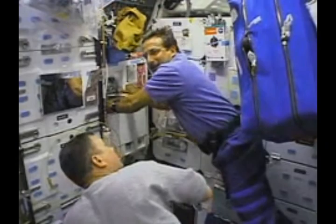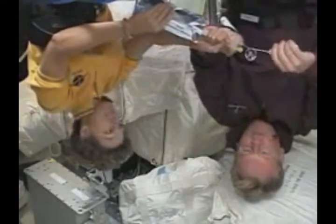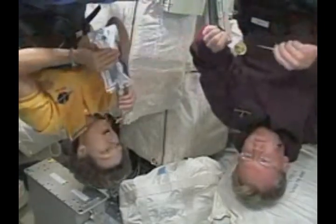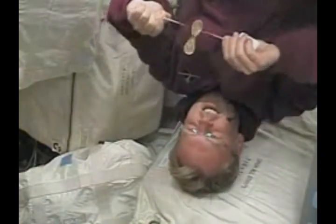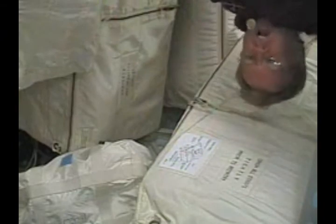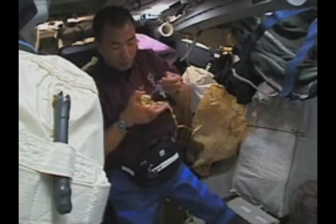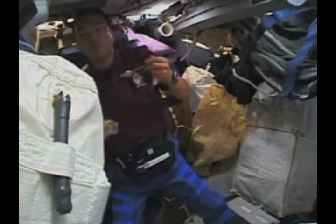While she was doing that, the rest of us were just pigging out at the galley and having a good time. Some of us got to play with our food, as you see Eileen and myself here, looking at the behavior of this liquid drop and spinning it up to see what would happen. Of course, Soichi watched all this. I don't think he was very impressed. I think at this point he just wished he had a pair of decent chopsticks to catch his food.